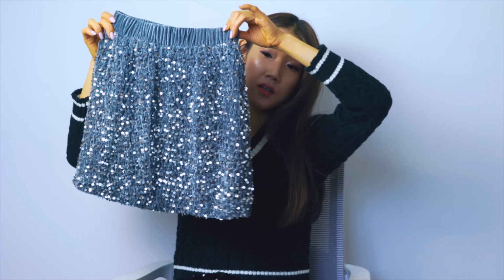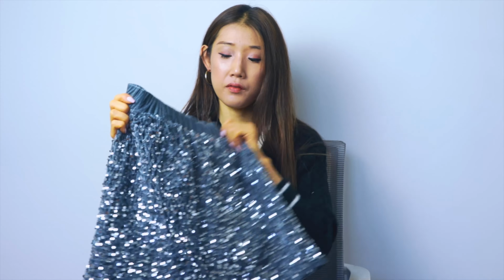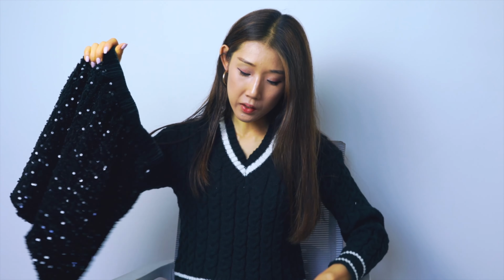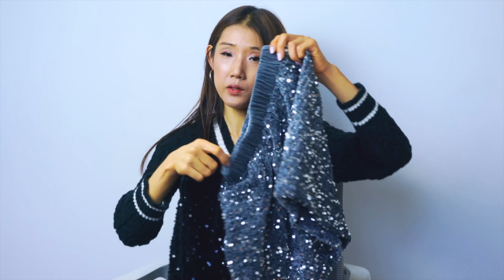You can see how flaring the fabric is. I love it. This is the black color, you can see. There are a lot of cheap skirts like this out there, but I think these skirts are way better, you can see, because of this waistband.